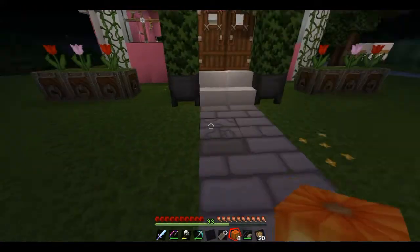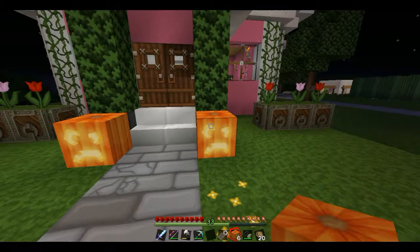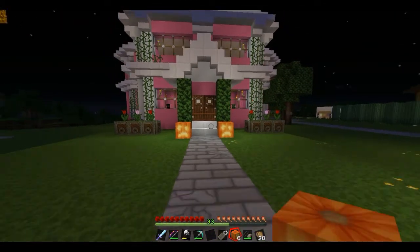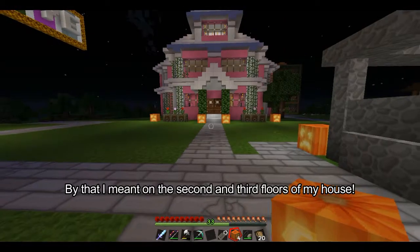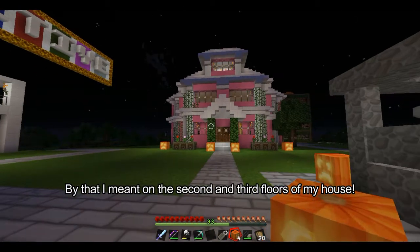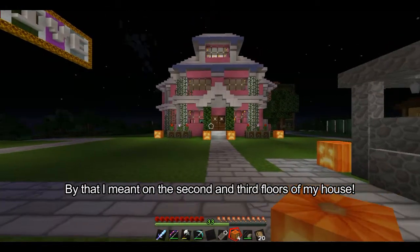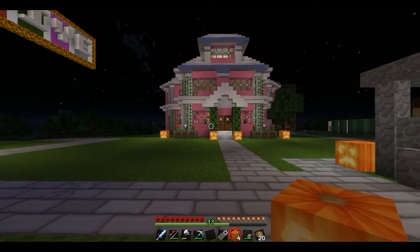And now for my house. Probably going to put them in front of there. Trying to think where else I could put some. I might put some on the outside of my house. I haven't quite decided yet. But it'll be fun. It'll be interesting to try and get to them.